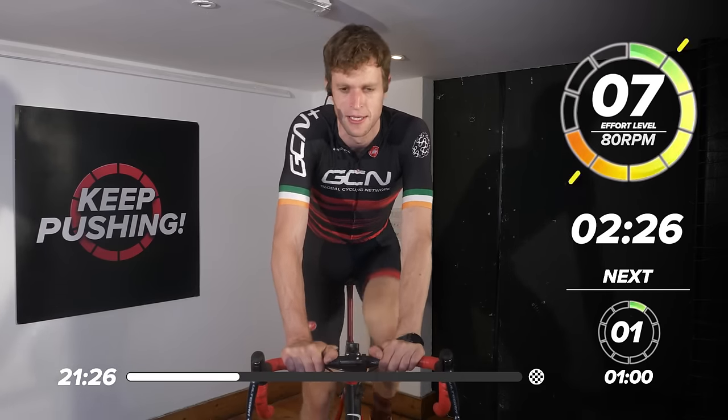The pack is chasing us. We're late for work. There is a thunderstorm approaching. Stay in that gear. Hold strong. Push on. Push, push, push. Inside 30 seconds to go. And we are coming into harbour. Come on, everyone. 15 seconds to go. 10 seconds, come on.